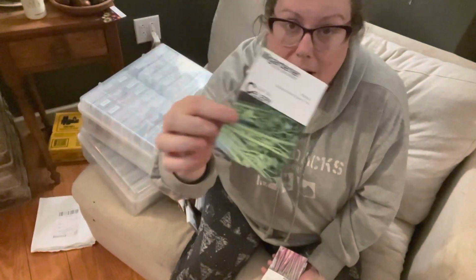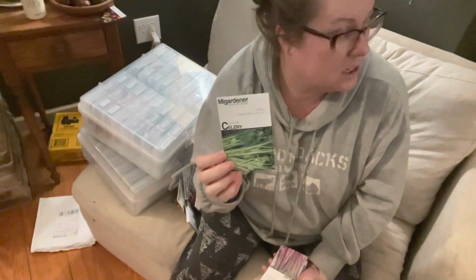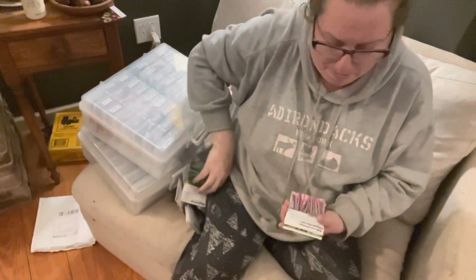Celery did amazing for me this year. I did not have to buy celery at all through the growing season. It came up nice and early, and it was sweet, and it was really, really good. So I'm definitely going to grow celery again.